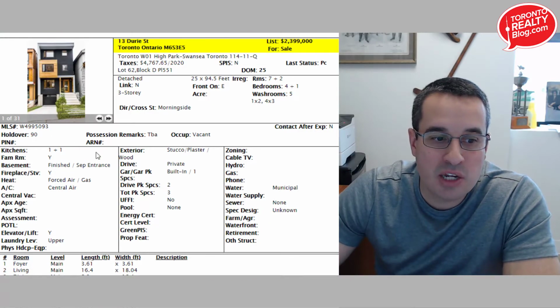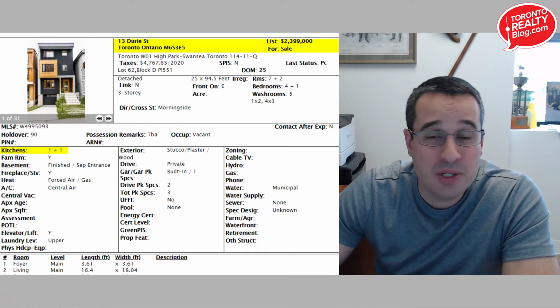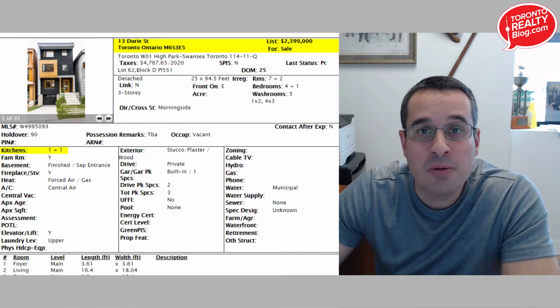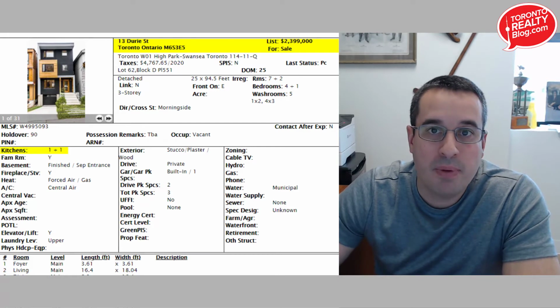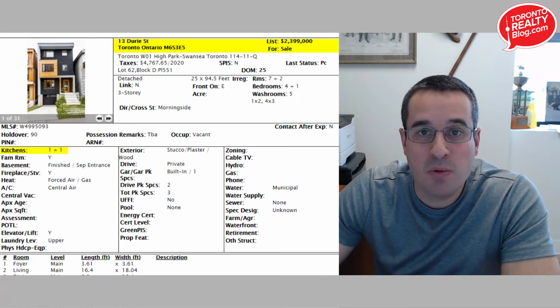I also see this kitchen 1+1. A lot of builders, they don't really read the room. People in this area, they don't want a basement apartment. And yeah, I guess in theory, you're like, well, maybe when my mom needs to, she can move in with us. Fine. But builders from outside the city that come in here, they don't understand what people want in the basement.